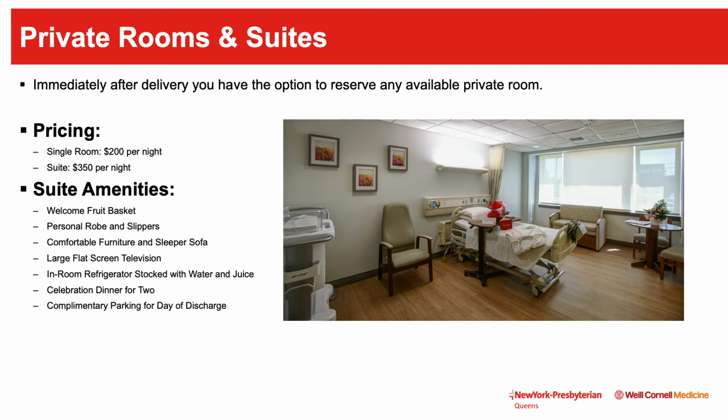After your baby is born, you may reserve one of these rooms, and payment in full is due at that time. Insurance, as a rule, does not pay for the additional cost of these private rooms.